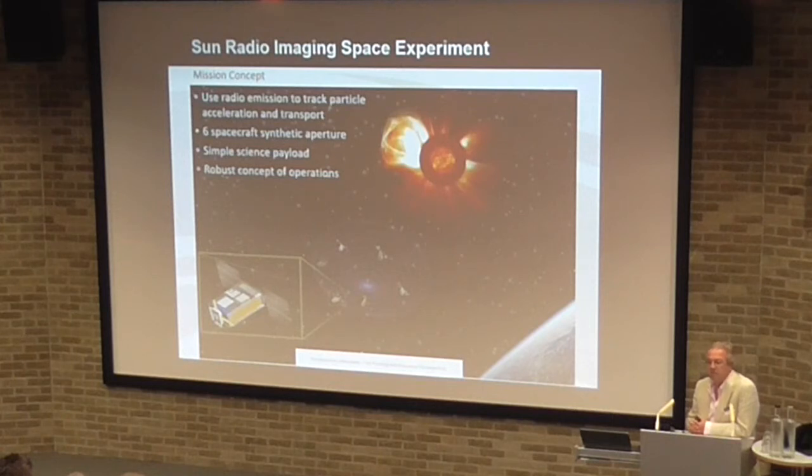So coronal mass ejections cause RF whistlers that are impossible to see from Earth because of the ionosphere. So we get above the ionosphere in GEO, we can examine these coronal mass ejections, and with a synthetic aperture actually resolve where they come from and how they evolve over time.